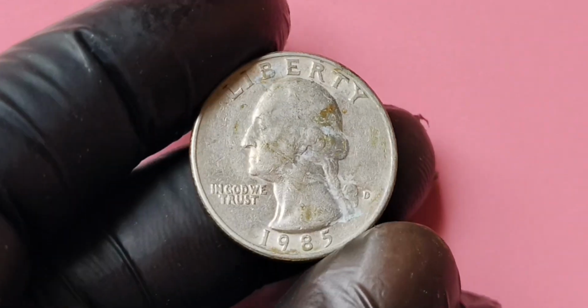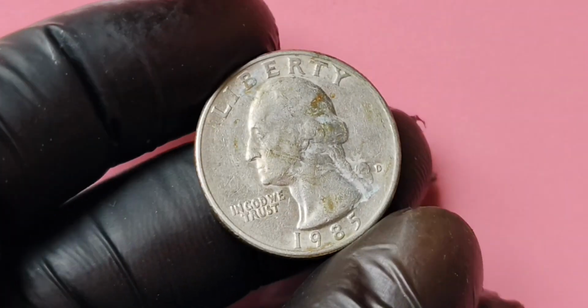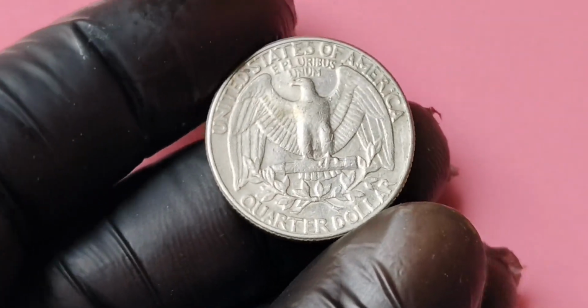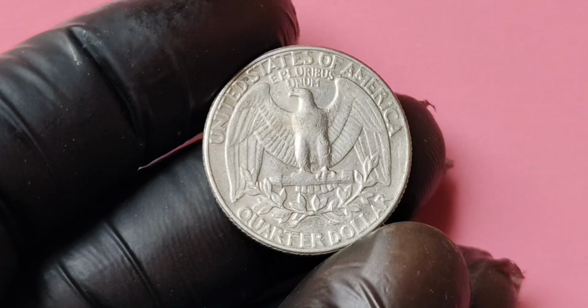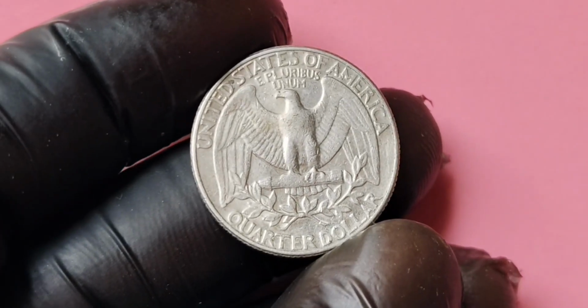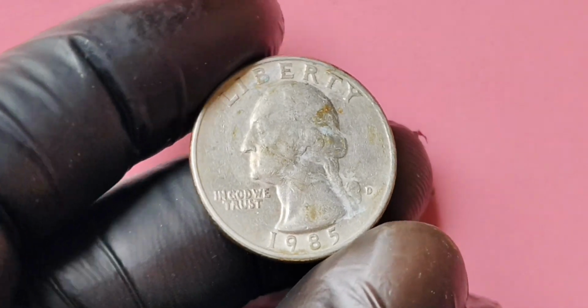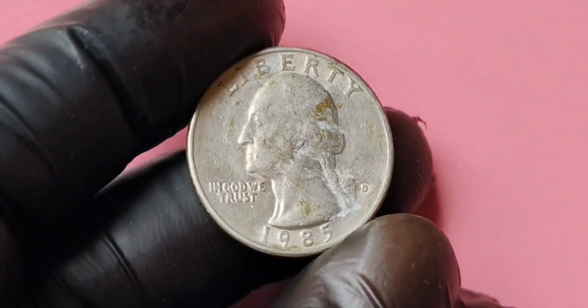It all begins at the Denver Mint. In 1985, the Denver Mint struck millions of Washington quarters. However, due to a rare minting error, some of these quarters were produced with an unusual defect. This defect involves a unique combination of misalignment and double die errors that make these quarters extremely rare.